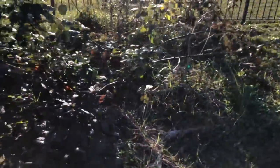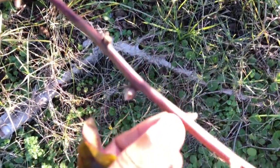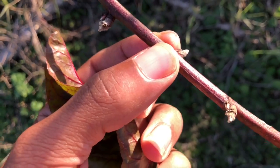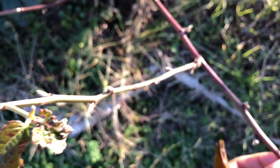So yeah guys, that's my winter garden update. And these blackberry shoots are putting out new buds for next year. And all my blackberry shoots are doing that.